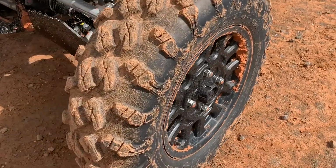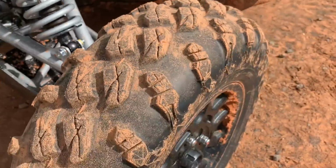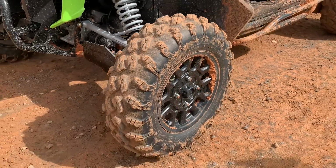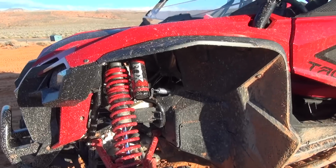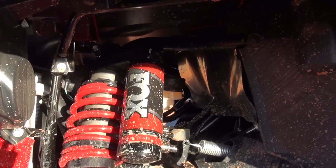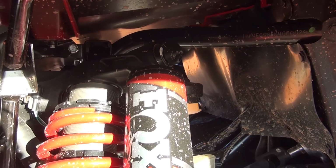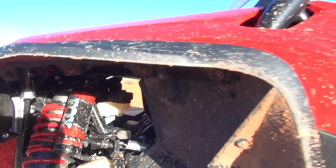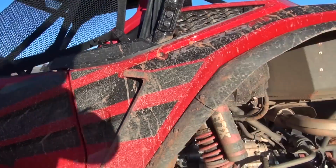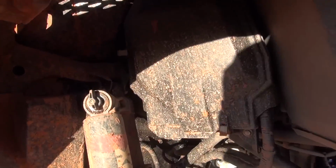Check these things out. These tires are made by Maxxis, and they're specially designed for this vehicle, which means you can't buy these tires at a regular tire shop. You have to go to Honda to get them, which is awesome. These Fox shocks are completely adjustable. You can adjust the front ride height, and these shocks were also specially developed, just like Maxxis did with the tires, just for the Talon. So you can adjust all four of them all the way around depending on what terrain you're on.